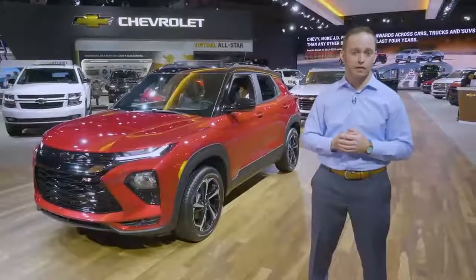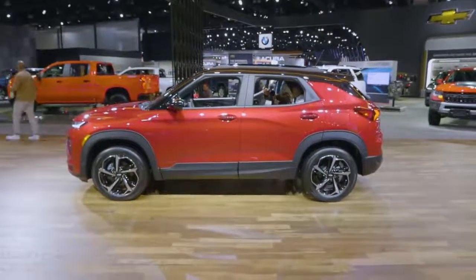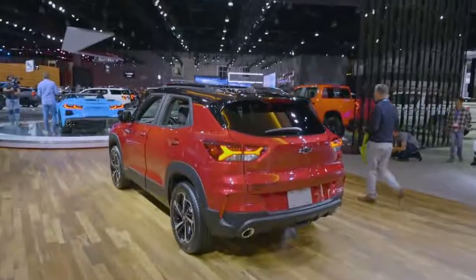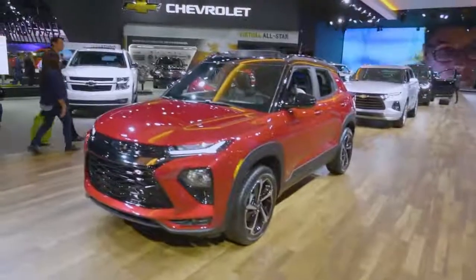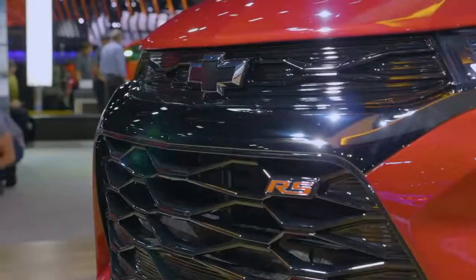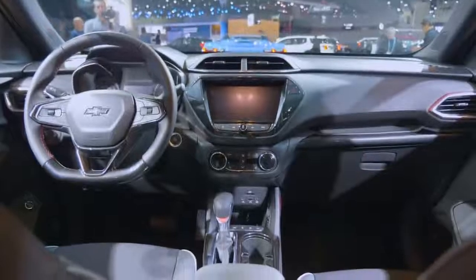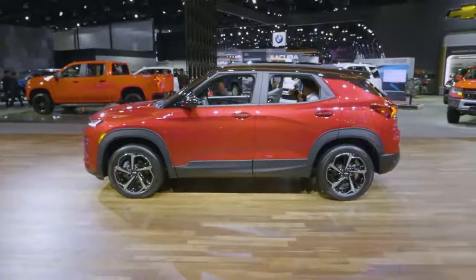An old name with a new face, the Chevy Trailblazer is a small SUV that fits in between the Trax and the larger Equinox. It'll hit U.S. shores next year with two small 3-cylinder powertrains and the choice of two trim levels, this kind of sporty-looking RS and the more outdoorsy-oriented Active. Prices are going to start just below $20,000, and the Trailblazer should come with an impressive list of standard features.